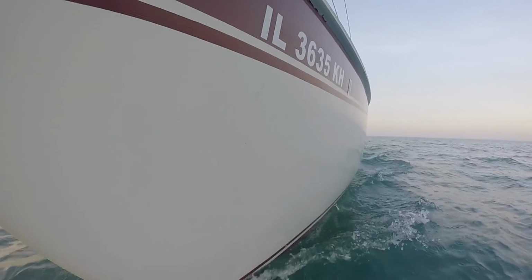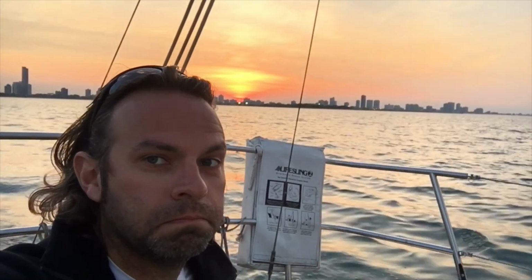So now, with our very, very safe vessel, it's time to go sailing. Up next on Moneypenny, the weather's finally taking a turn for the better, and we get out to enjoy a nice sunset.